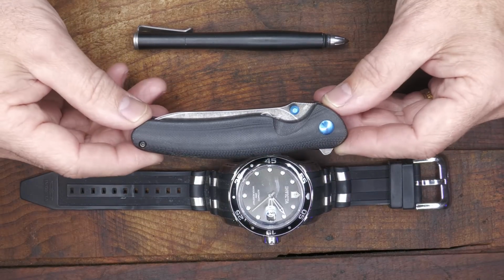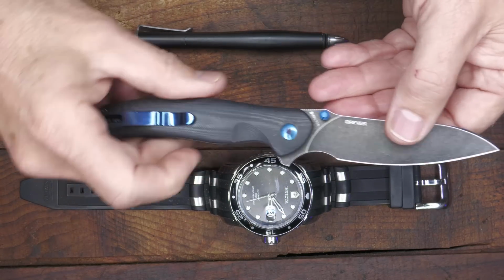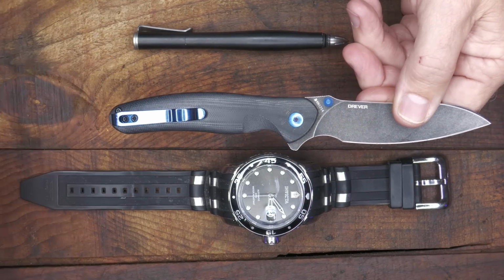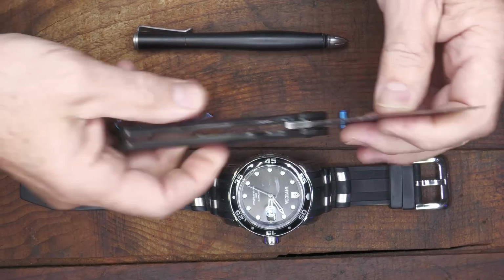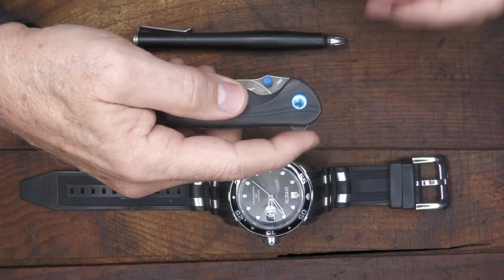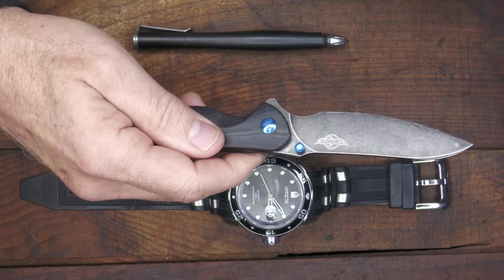Also, one of the O-knife, and this is the driver. I don't know what it is about this knife, but I just love it. I have a lot of very expensive knives and a lot to choose from, but there's something about this knife that I just keep picking up. And the ball bearings are ceramic, and it's just so smooth.